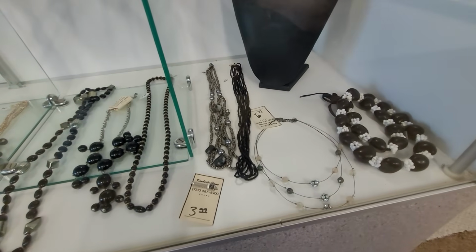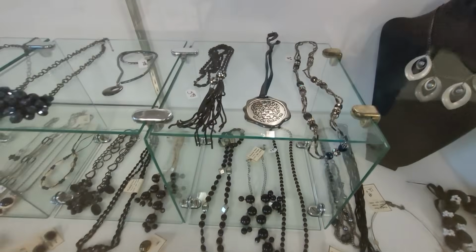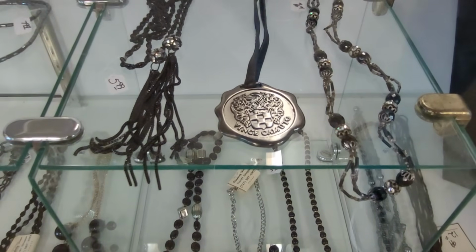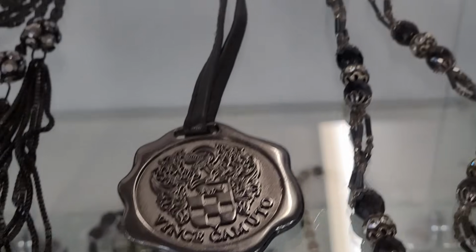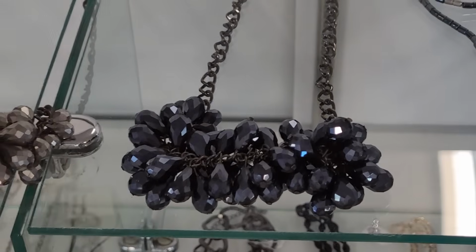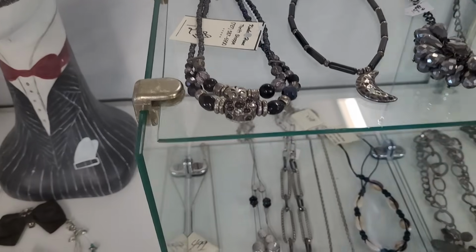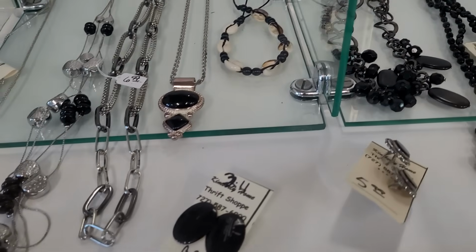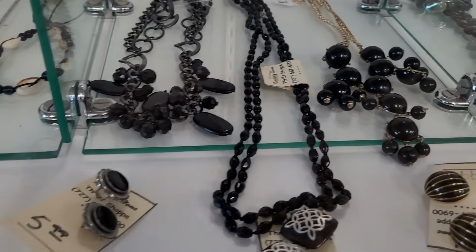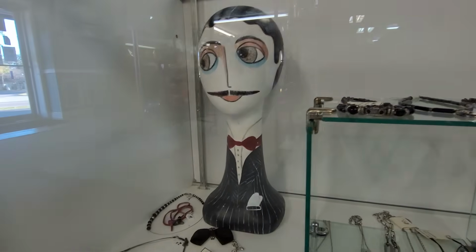Take a look at some of the jewelry. Vince Camuto. I don't usually find jewelry in here for resale, but I still look. Look at that funny guy.